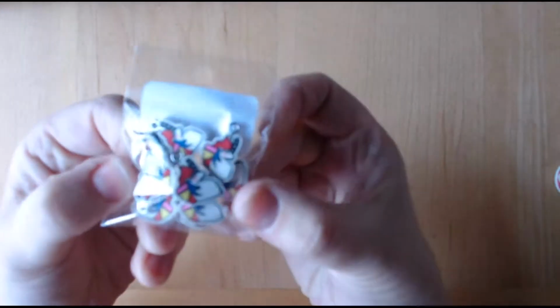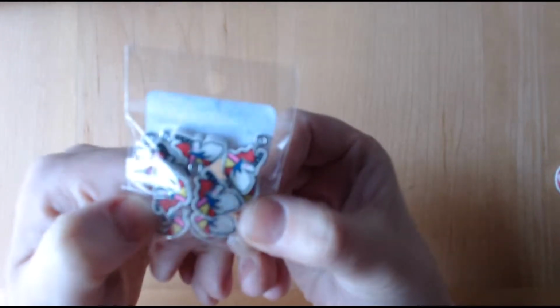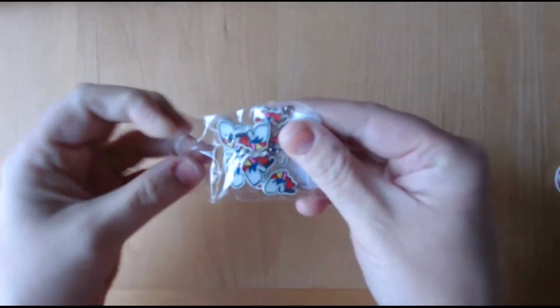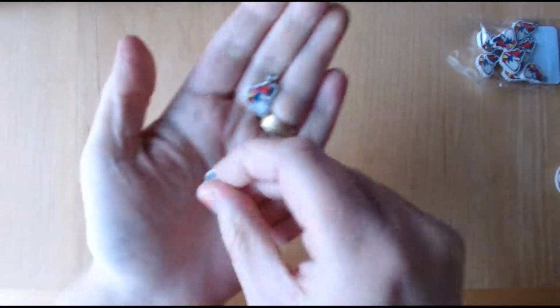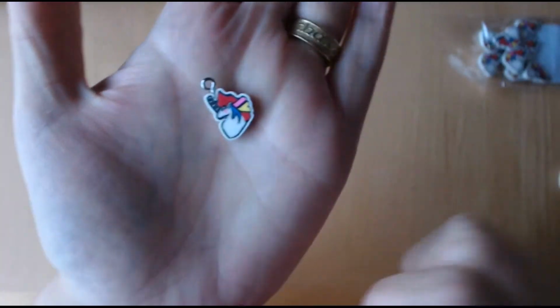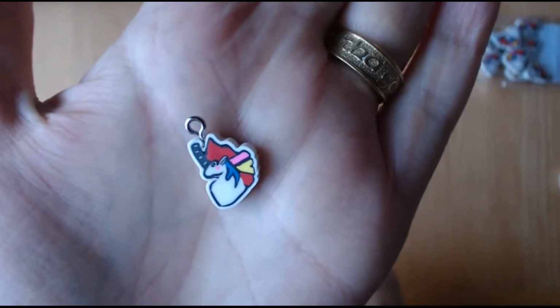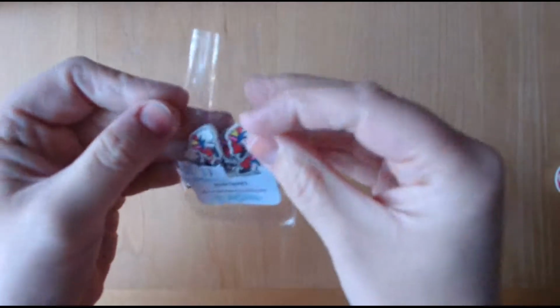And my mum bought me these, which I'm going to split in some friend mail as well. I'm going to get them out of the packet so you can see them. I'm trying to hurry a bit because otherwise it makes the video too long. So they are unicorns, little unicorn charms, which I think are quite sweet. So yeah, I think I'll be getting some more charms from there as well, because I do love them.